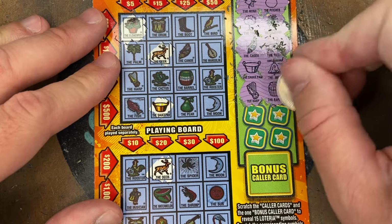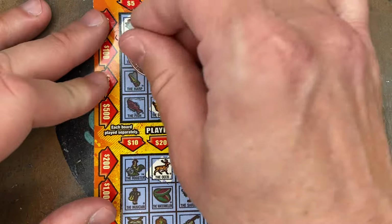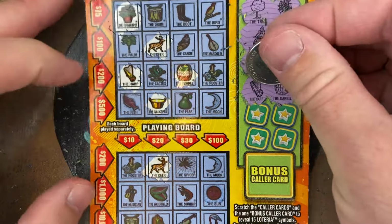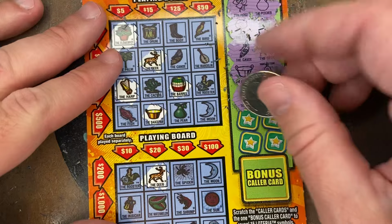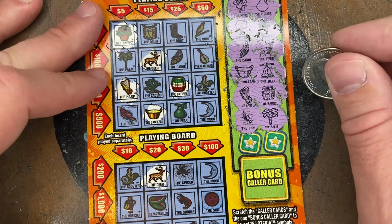We got a harp and a barrel. We got a barrel of nothing right here, and we got a harp in the same line. All right. Let's find out if we have anything down there. Harp or barrel? No harp, no barrel. We got a fish and a palm tree.